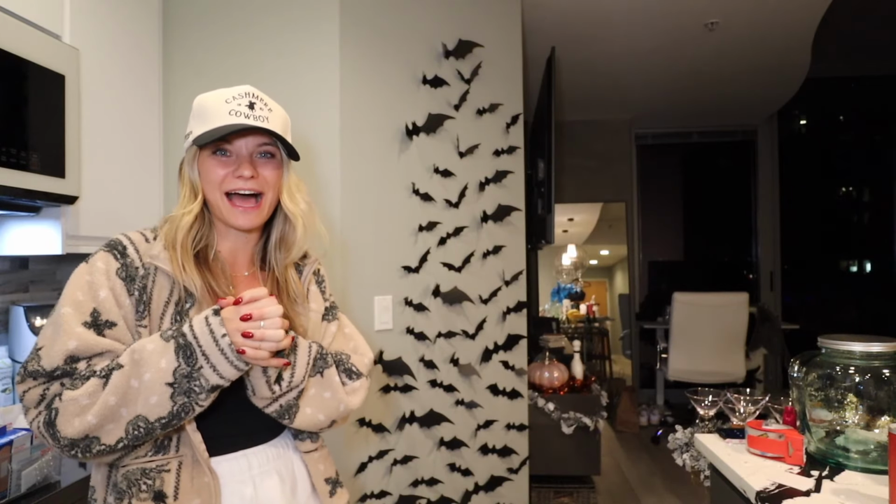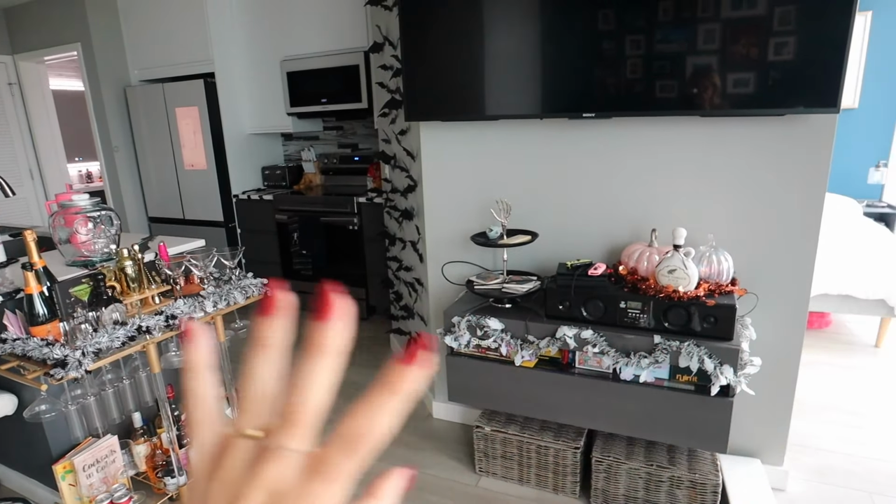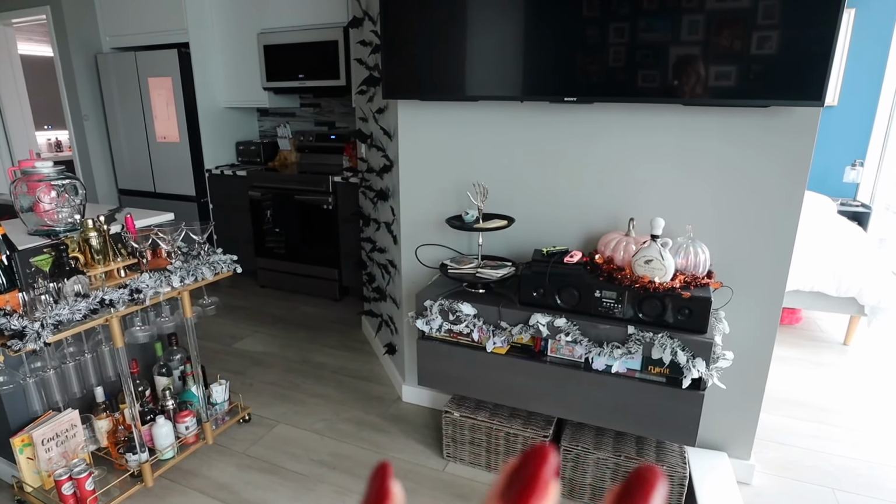I've had such a great time just hanging out and doing that in here. And yeah, there are the bats, there are my Halloween decorations, and we'll check in the morning. So now it's a little brighter. I'm gonna show you what all of the Halloween decorations look like in the daylight. It's a tad bit messy in here, I will just be honest.